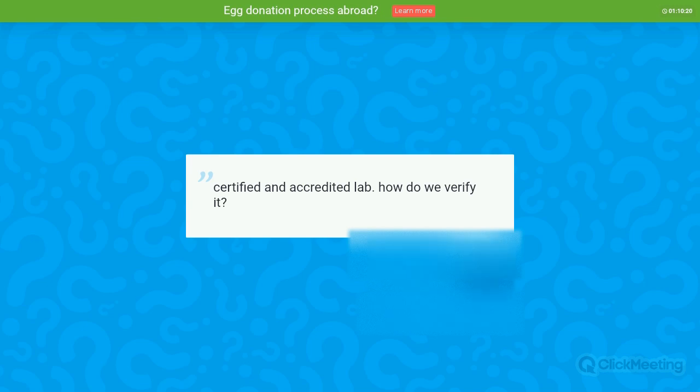Okay, this is the second part of the question from the same patient. She meant a certified and accredited lab. Do IVF labs have certificates or accreditation? How does it work? We can ask the laboratory directly. They must have a written proof that they are certified. You can go to the laboratory and ask them for it. Okay, thank you.